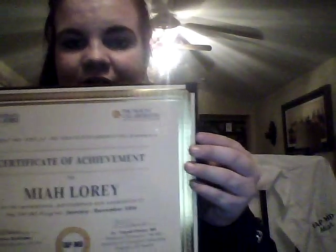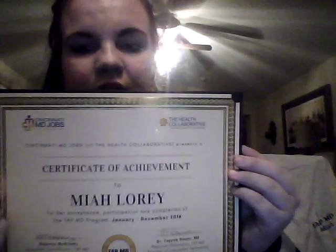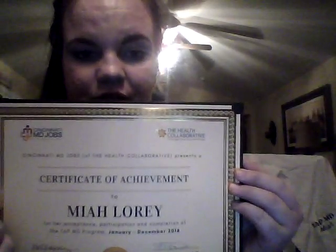Thus, having a personalized lab coat, such diverse sessions, and an award at the end all wrapped into the program, it was such a treat. This here is the award given at the end. It's a certification of achievement, and it's got your name on it, and it's through Cincinnati MD Jobs. It was an amazing chance to expand my knowledge through hands-on learning rather than textbook education.